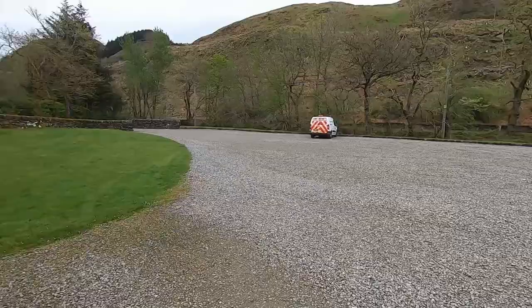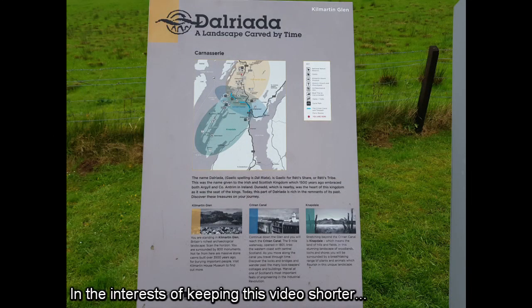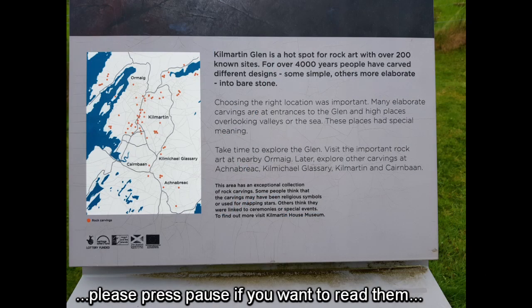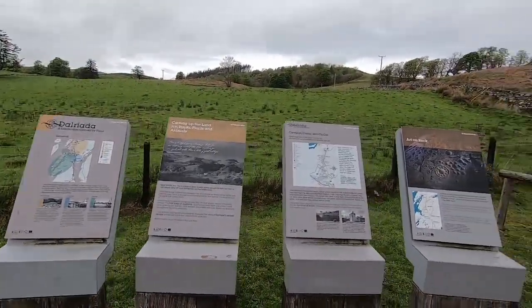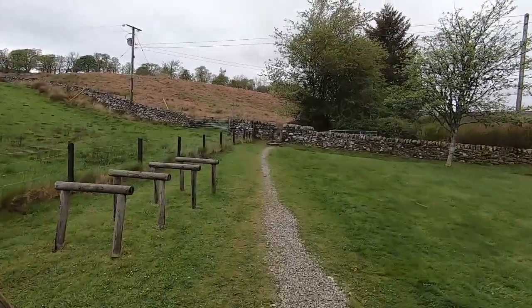Great parking and information on Kilmartin Glen, the art work on the rocks, carvings and so on. But let's just go up to the castle. So to get to the castle, I just want to go through the stile.